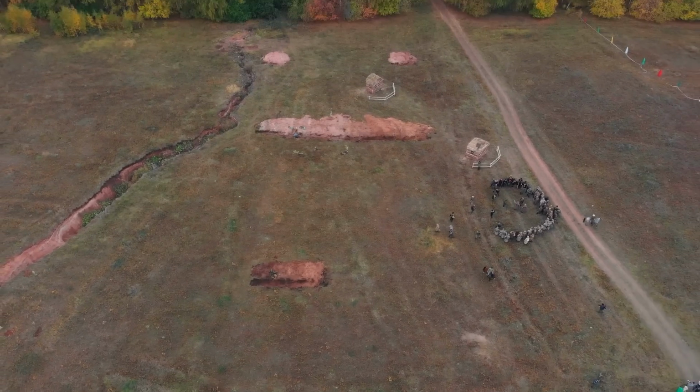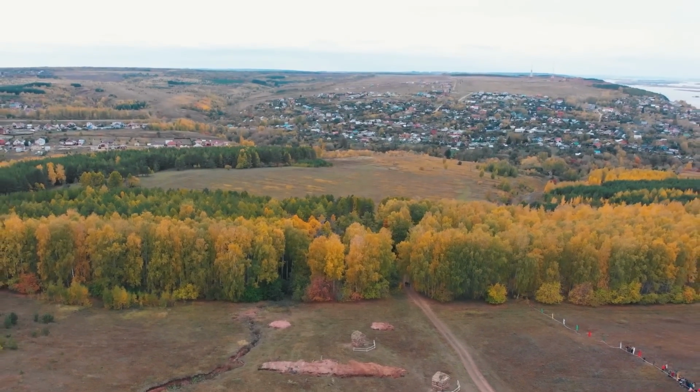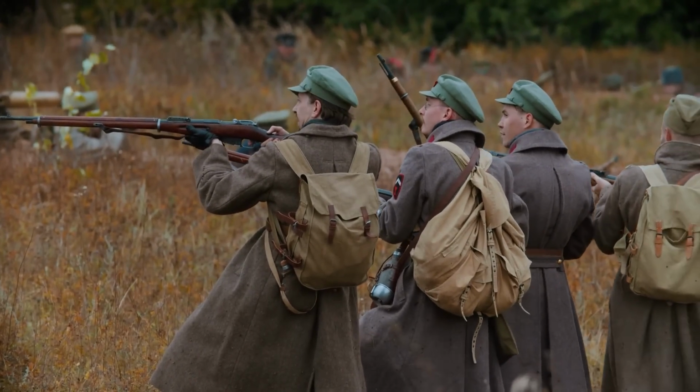Most of Britain's World War I training tunnels and trenches have been destroyed by development. This discovery offered an unprecedented look into how soldiers were prepared for battle in one of the deadliest conflicts in history.